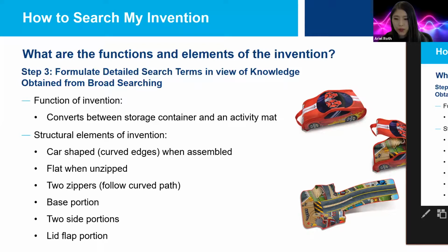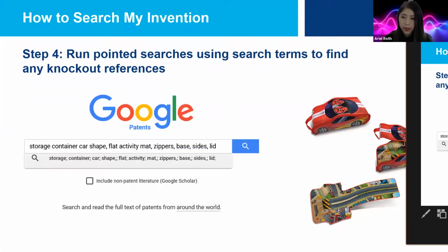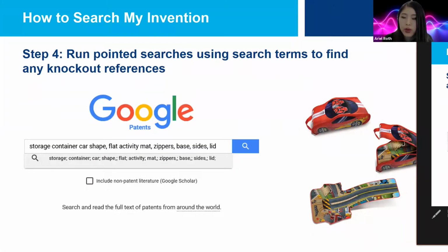Which means it'll have curved edges when assembled, and then when it's flat and unzipped, it folds into an activity mat. And it has two zippers, which would follow the curved path, and it should have a base portion, which would be the base of the car when it's assembled, and it has two side portions, which are the doors of the car, and it has a lid flat portion, which it can unfold and fold. So then we would go on to the next step.